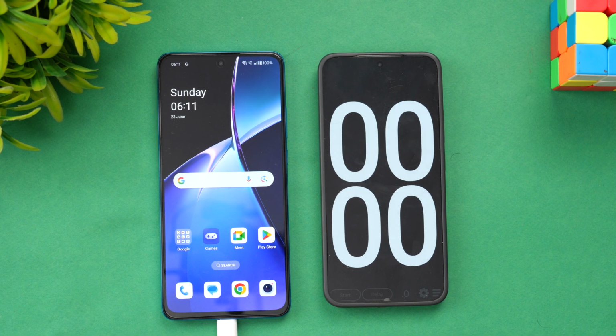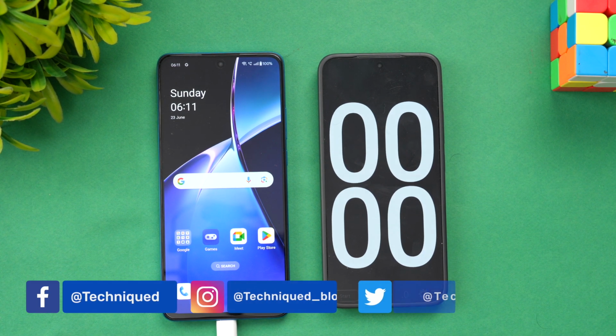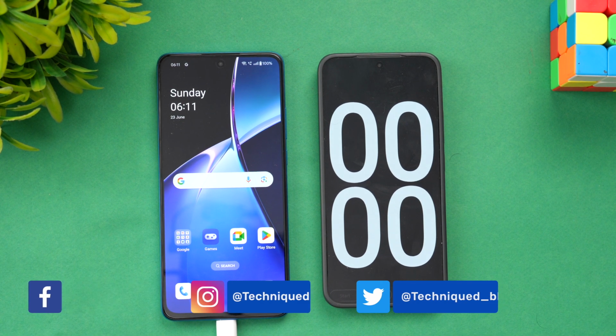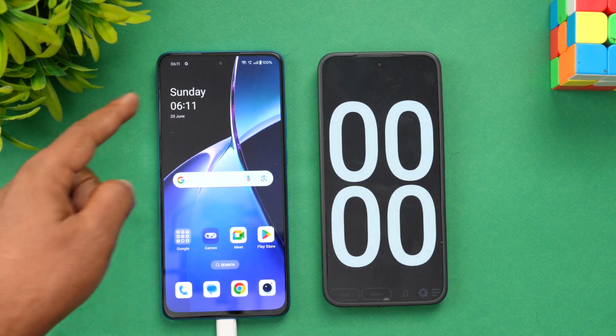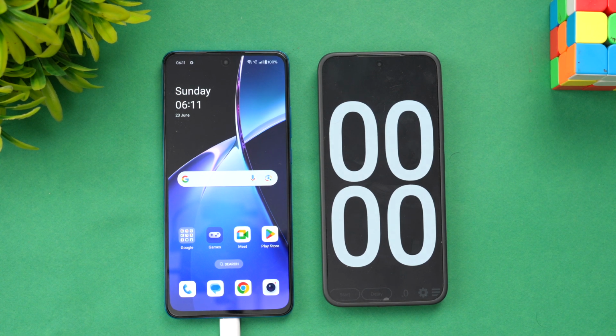So let's begin. Now let's disconnect the device from the charger, but we'll start off with Instagram usage. We'll use the device with different apps like Instagram, YouTube. Then we'll be doing gaming on this device. Then we'll use on 5G network. We already installed a 5G SIM card. So we'll be using multiple apps and see how much time the battery lasts.